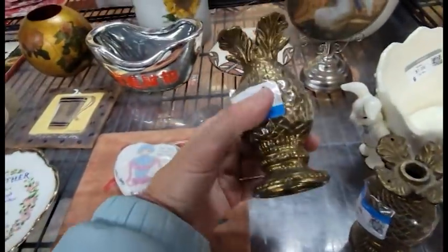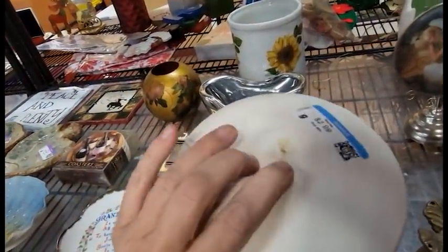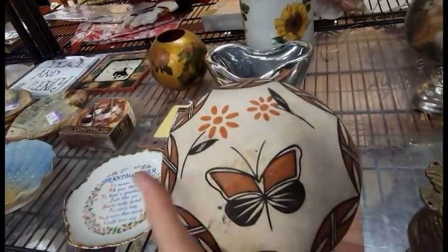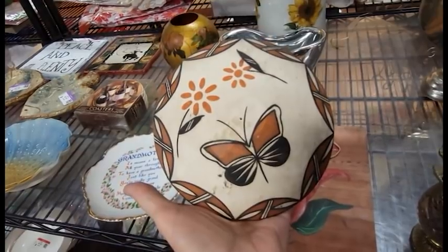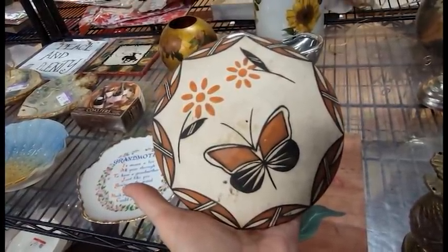Ooh. Little pineapple looking candle holders. They're $3 each though. Oh, is that Akama? Looks like Akama pottery. It's not signed, but it definitely has the look. Now I gotta figure out what this particular piece would have been for, because there's a teeny, tiny hole, as opposed to having any kind of a place to put anything. So I'm gonna get that, and I am gonna figure that out, because it's well done. It's a quality piece, and so it's a mystery I need to figure out.